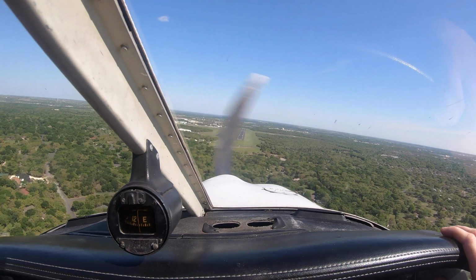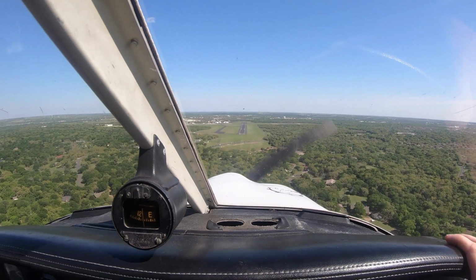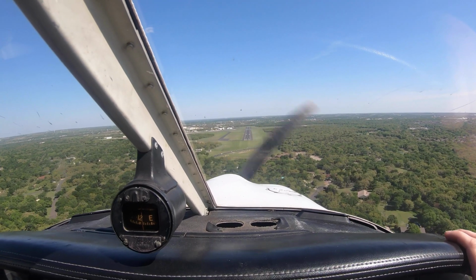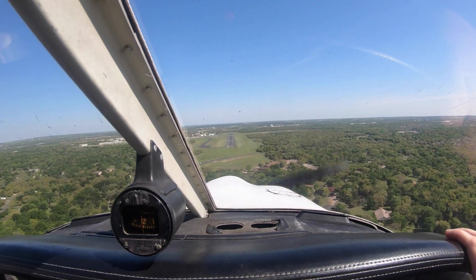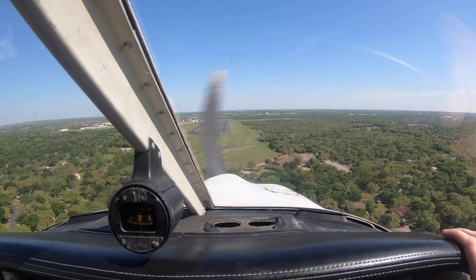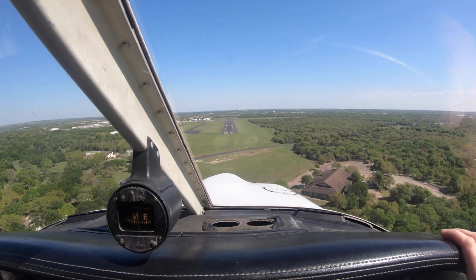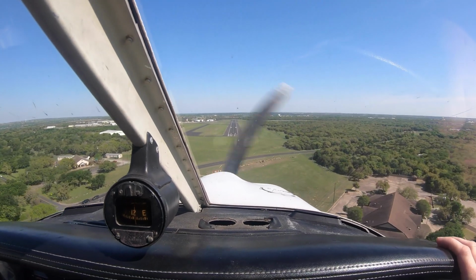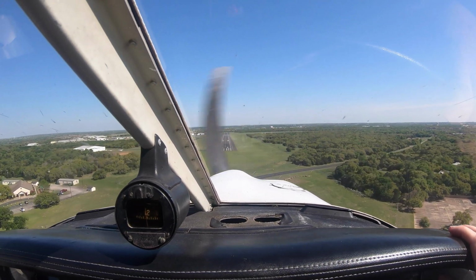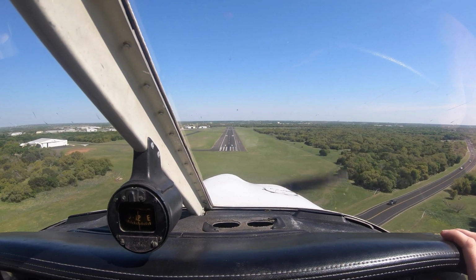November 604 Zulu, Georgetown Tower. The traffic you're following is 9 to 10 o'clock southbound, a Cherokee, and he's in a turn to join the pattern. We're going to go ahead and keep a lookout for him. Did you want to call our crosswind before Zulu? Yeah, don't turn downwind unless you see him, or I'll call your crosswind, whichever happens first. We're at 604 Zulu. Georgetown Tower, 147 Golf is 8 miles to the south inbound for full stop.